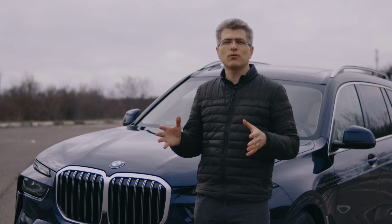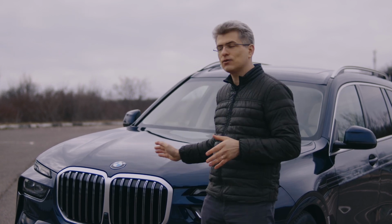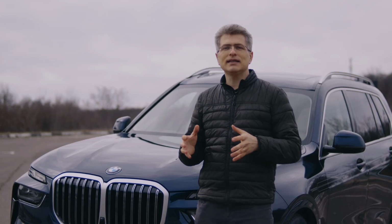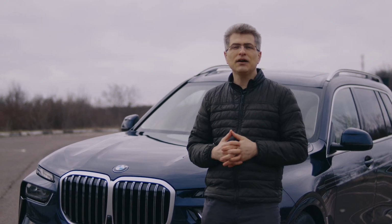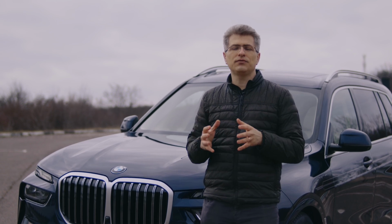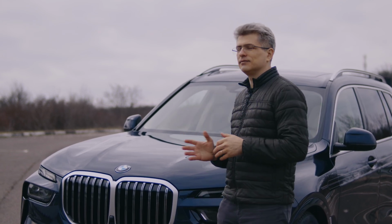Depending on the country you are watching from and taxation, this car costs about $200,000 or euros. Actually, this one costs 225,000 euros here. So it plays in a league of Mercedes-Maybach GLS and even somewhere between Maybach and Rolls-Royce Cullinan. I've tested GLS earlier, and I also tested Rolls-Royce Cullinan a few years ago, so inevitably I would also refer to them on key points of this Alpina.